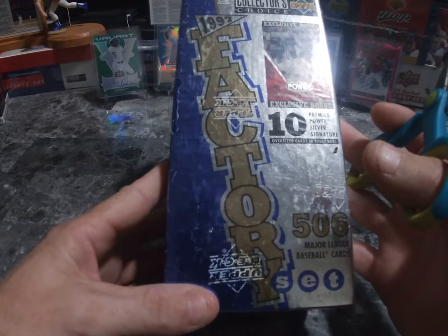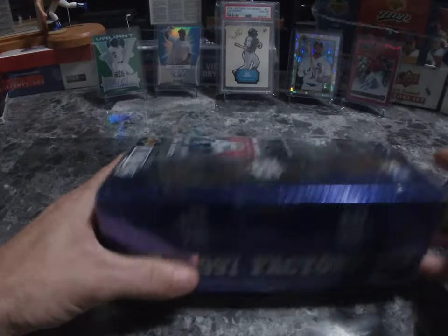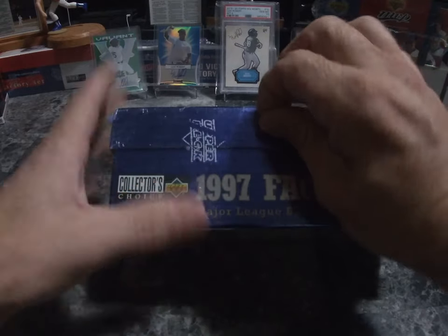Today on the agenda, we have 1997 factory set Upper Deck MLB. So without further ado, we are just going to rip right into this thing.